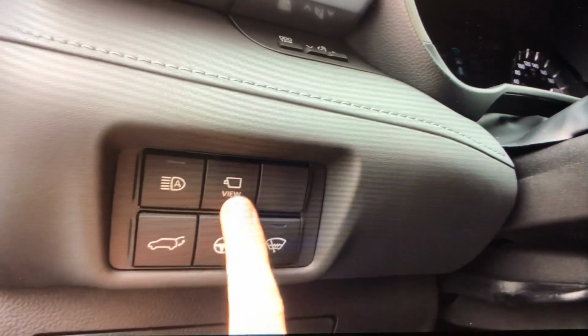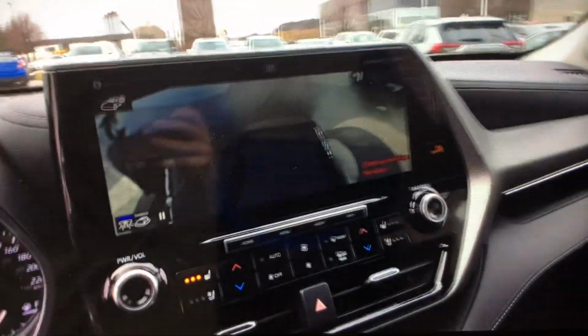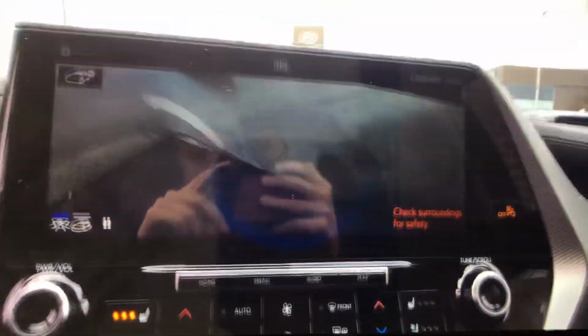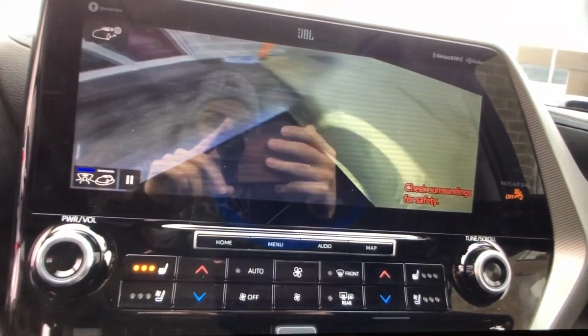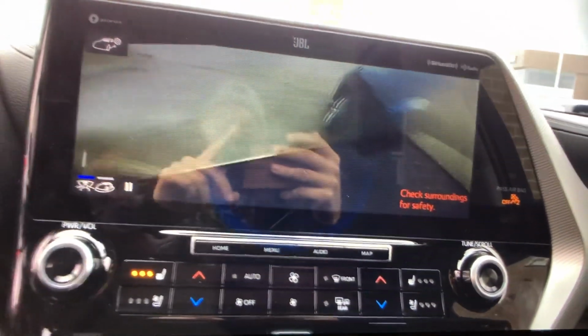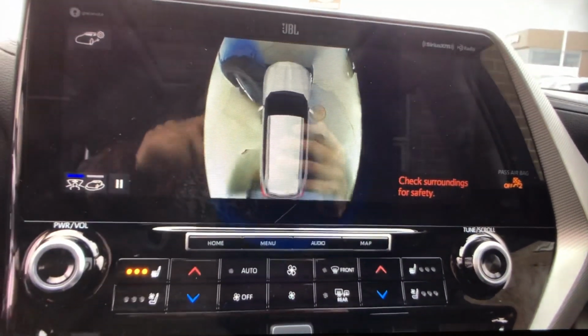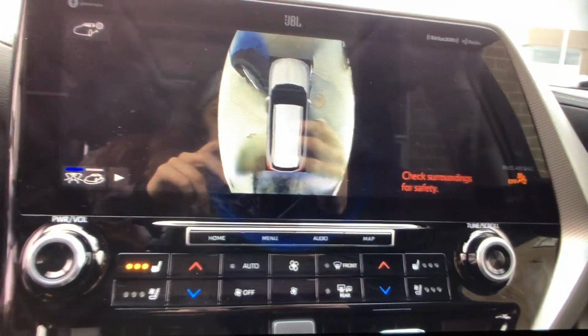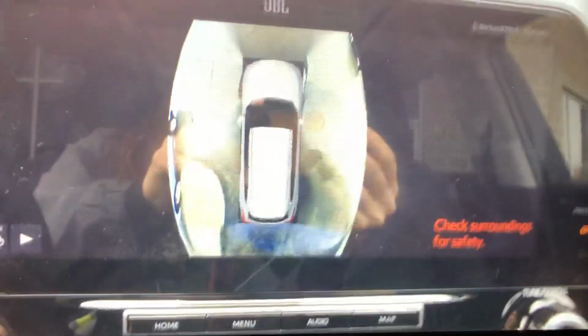So this is what it is, and it is our 360-degree camera. I'm just gonna move up to the center here. You can see how we'll do a full turn of everything around it. So it is using cameras that are on the side view mirrors, on the rear, as well as that grille camera. And then it will go up into a bird's eye view. I have the door open right now, so it's a little contorted, but there you go. So it makes a little bit more sense like that.